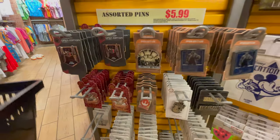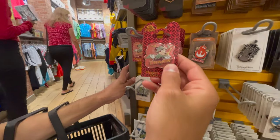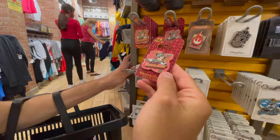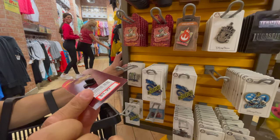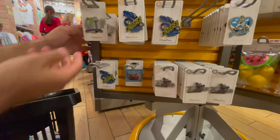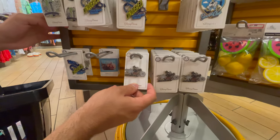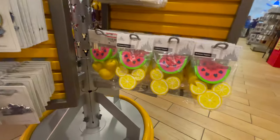Okay. A lot of Star Wars pins. These are $5.99. Oh, this is really cute. Totally Trekkin'. What is Animal Kingdom? Yeah. Right? This is a maybe. I'll think about it. So it's Haunted Mansion, 2020 Disney Cruise Line. This is a really cool design. I really like it, but we haven't gone on it yet, so.